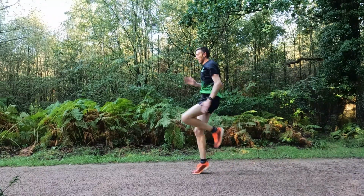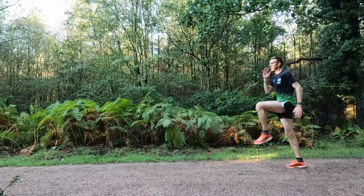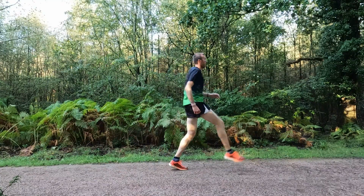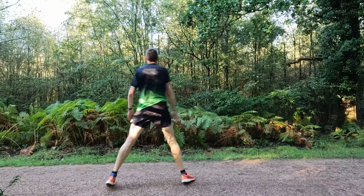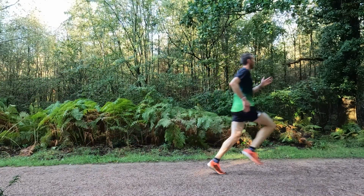So I'm getting a 3-mile warm-up done today, and then we're heading back up that way to the flattest part of the trail that I can to get our drills and strides done, and then roll straight into the workout. Basic drills and strides done.